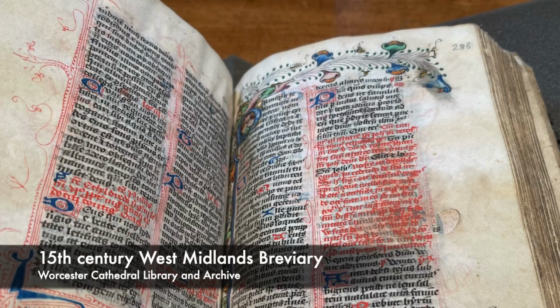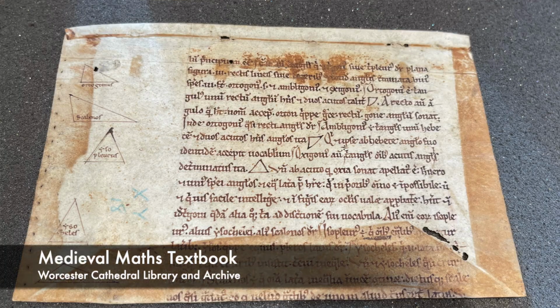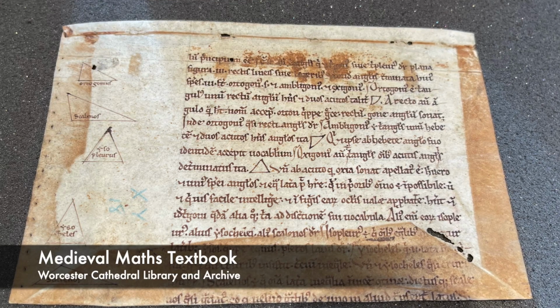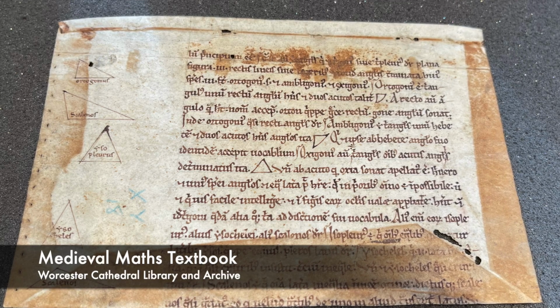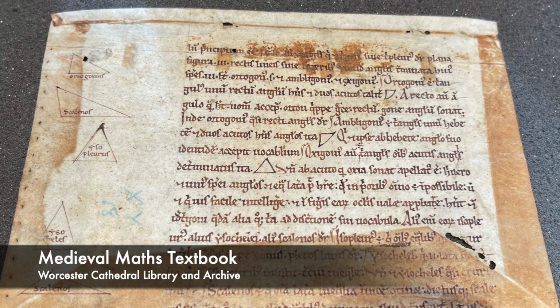And the gold again, still. Very shiny. And almost like peacock's feathers, isn't it, the design? Oh, yes. Then they still find fragments down the bindings of books, all sorts of different things, which are medieval. And this one's an early maths textbook. And you can see when it was a complete book, the monks had to go in the margin, drawing some of the instructions, drawing out the triangles.